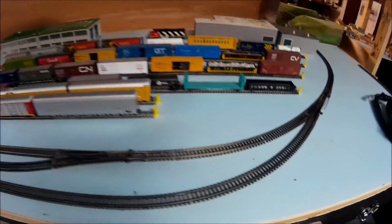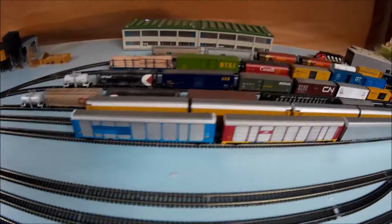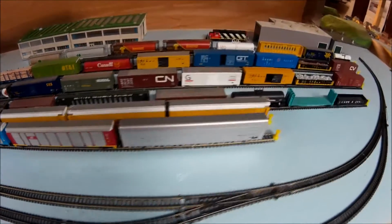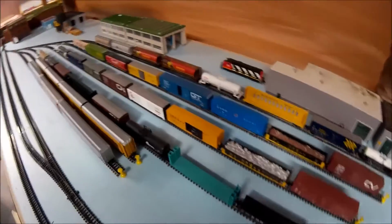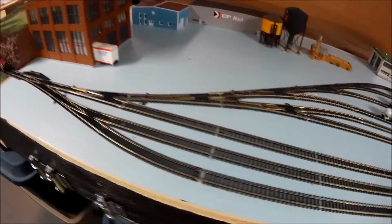So this is on the lower level. This is Linton Yard. Right now, these two front tracks are a CN Auto port. They're found all over Canada. Currently it's a 4-track yard with room to add in between. There are no shop tracks here yet. There will be. But then we leave Linton eastbound.